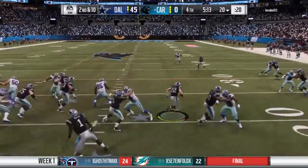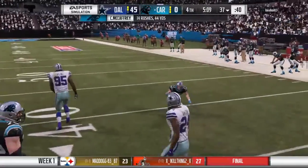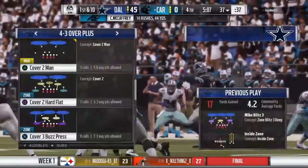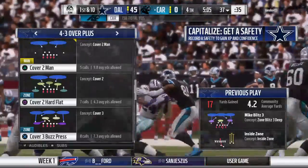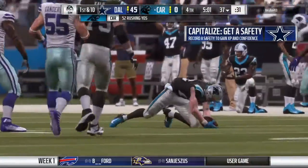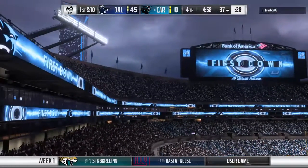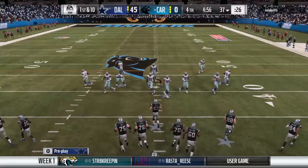They'll run it now out of the gun. And he's got room. And they're able to get this one across the 35. 17 yards on the pickup there. The drive will continue. It's a first down. We'll definitely see some open running lanes, and he's taking advantage of it right now, but that shouldn't be a surprise. Defense has the lead. They're playing for the pass first.